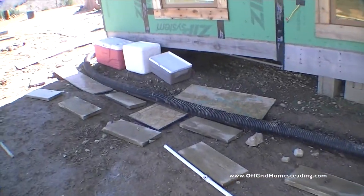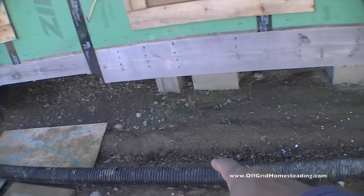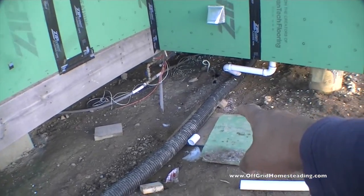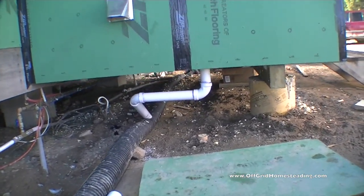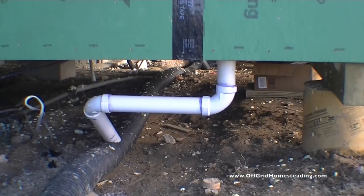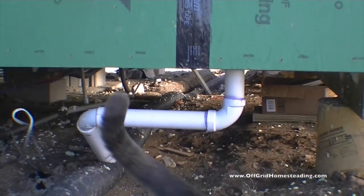And when you come around here, the drain line that we have, it's going to be part of our French drain that we're going to be building up and stuff. This is the gray water system coming off of the washer, which is taking it all down.